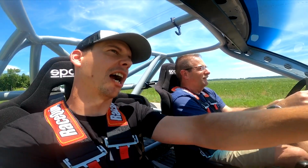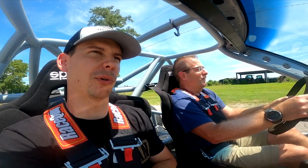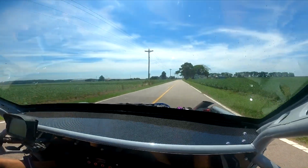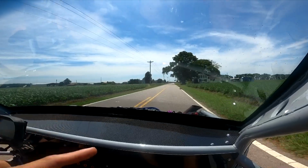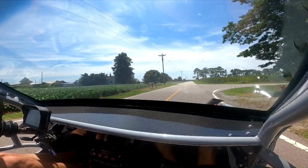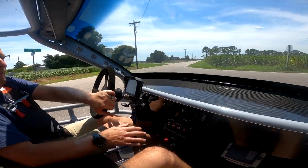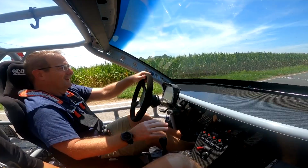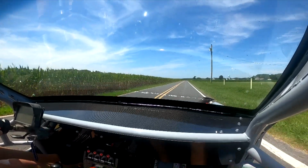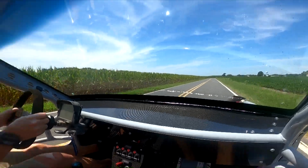Wow. I don't know which way the straight. Yeah. Watch out for these rocks. Yeah. Just take it slow through here, so they don't fling everywhere. Oh, this thing's fun. It's scary, yeah. It's a yellow house. I remember that. Come on. I forgot where I was. Yeah, it's pretty civilized. Yeah.